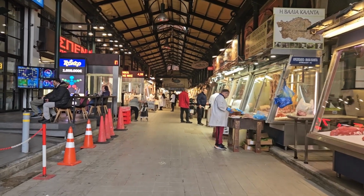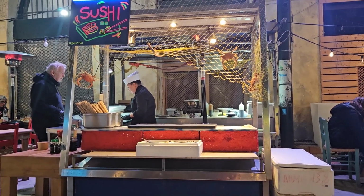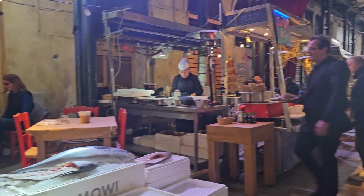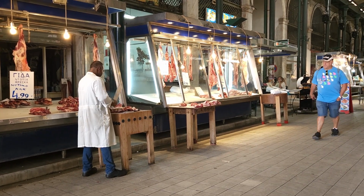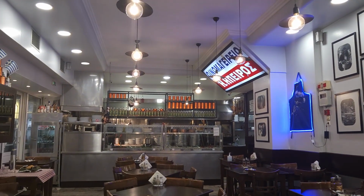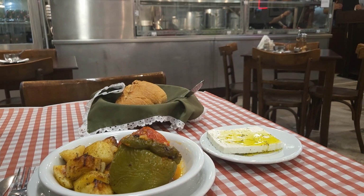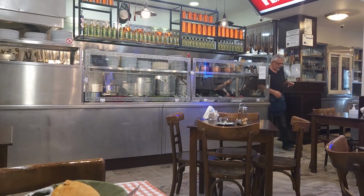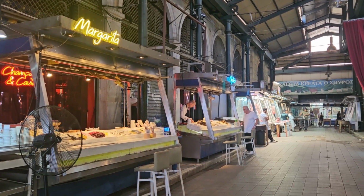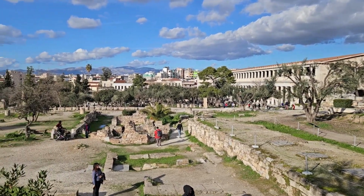For lunch, dive into the culinary heart of Athens at Varvakios Market, the city's bustling central food market. This vibrant market is a paradise for food lovers, where stalls overflow with fresh seafood, meats, cheeses, and aromatic herbs and spices. One of the best spots to experience traditional Greek cuisine here is Epirus Tavern, a no-frills eatery tucked inside the market, famous for its hearty soups and authentic homemade dishes. Whether you are grabbing a quick souvlaki or sitting down for a traditional meal, Varvakios Market offers an unforgettable taste of Greek gastronomy.